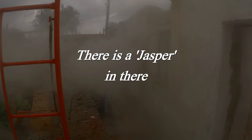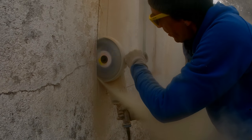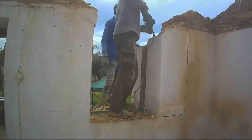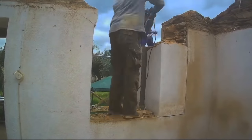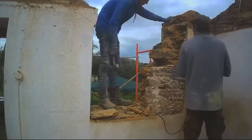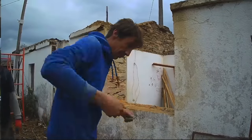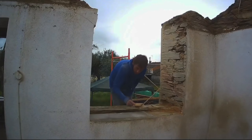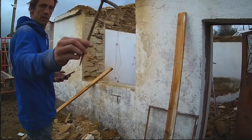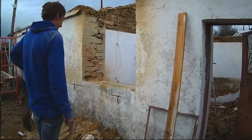There is a Jasper in there. Broom, a brush, or we start sweeping this crap out. I can't remember what these ones are called. The big ones that we use for the scaffold are called a serra junta. That's awesome, mate. Right, spirit level.